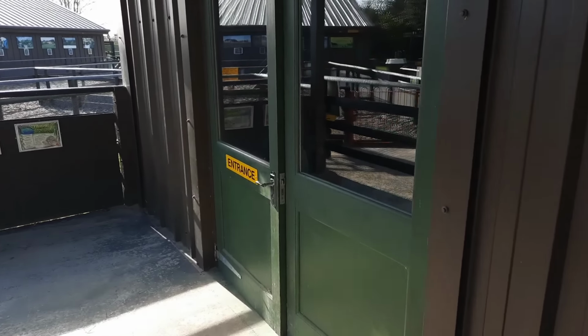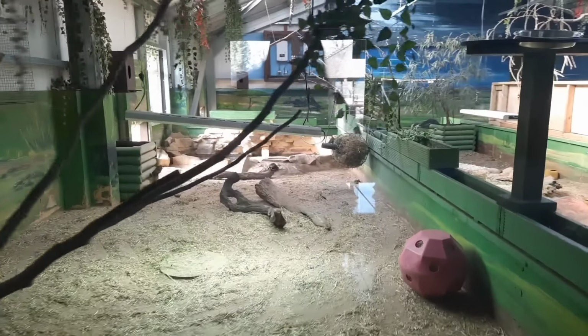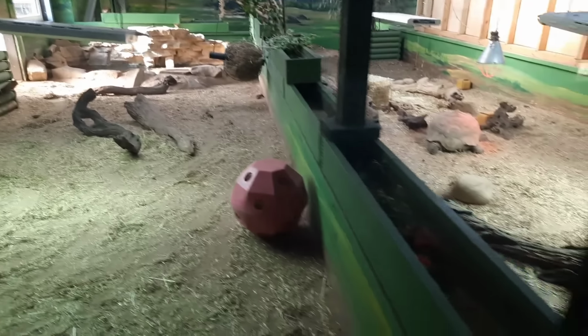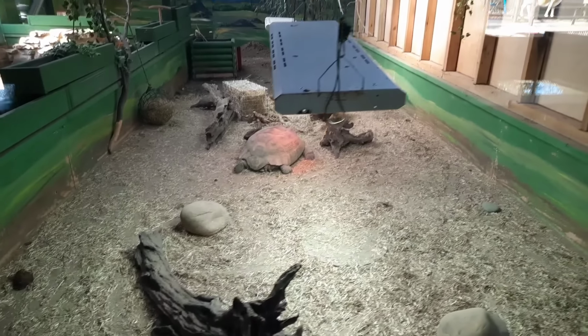Maybe go through into here. This is the African Sands building. Some artifacts. And this is home to tortoises and turacos in here. There's sulcata tortoises, there's one there. Leopard tortoises, but it might be outside because it's quite a nice day. The turacos don't go outside.